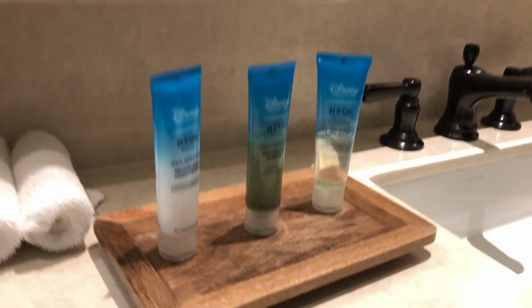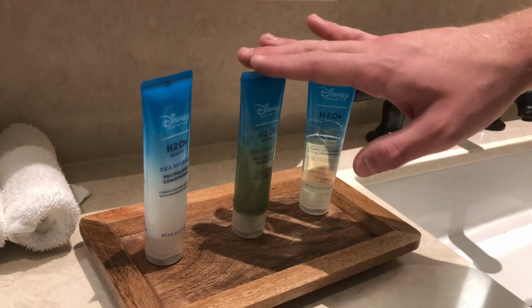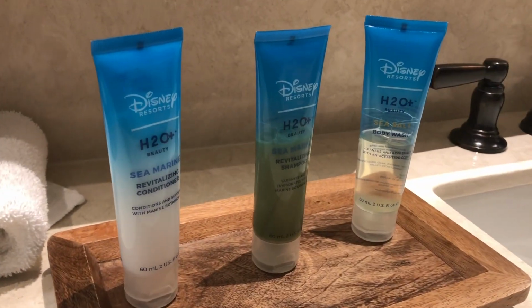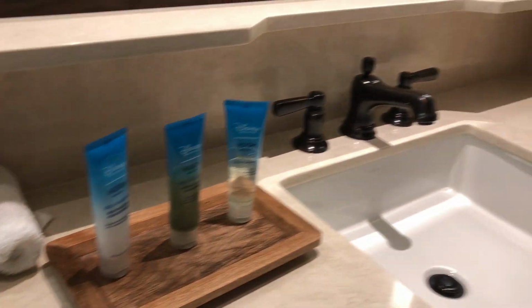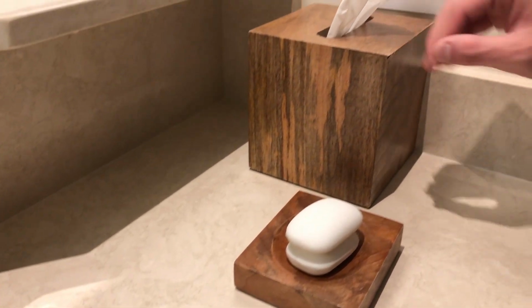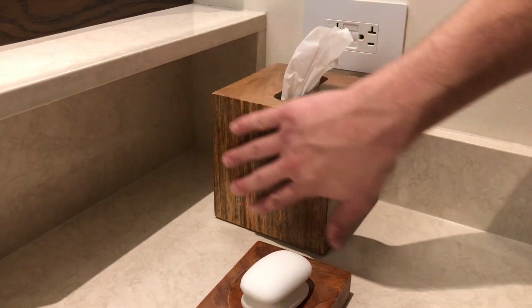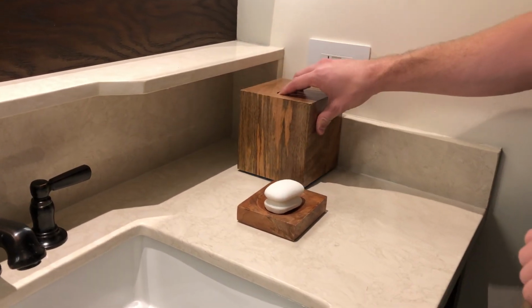Of course. Well, with these deluxe resorts, right? That's when you get the separate ones? Yes, they still have these for the deluxe resorts. Most of the deluxe resorts, most of the moderate and value resorts have gone into the pre-containers in the shower or out here. One of the cool things about Wilderness Lodge and this one is that they're going to continue with theming, so everything's like a wood fixture. So the tissue box, wood, kind of want to take this home.